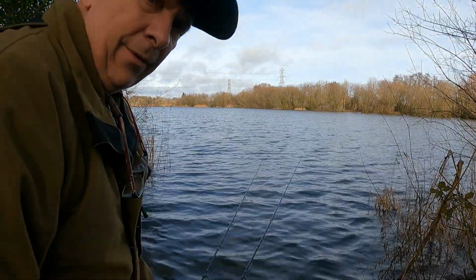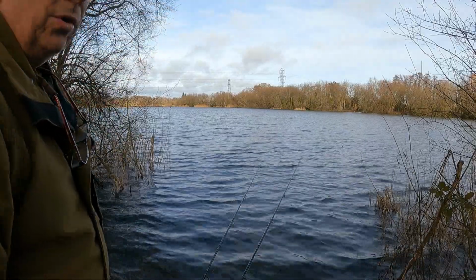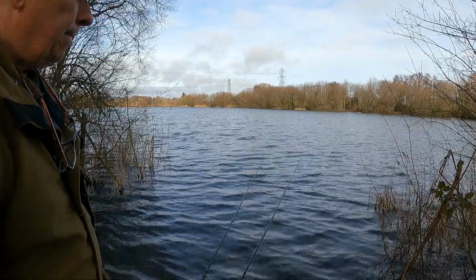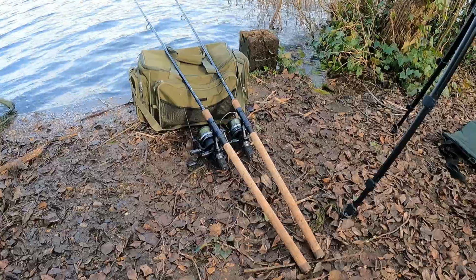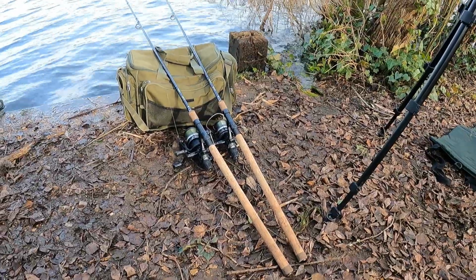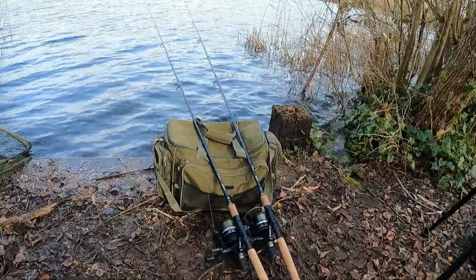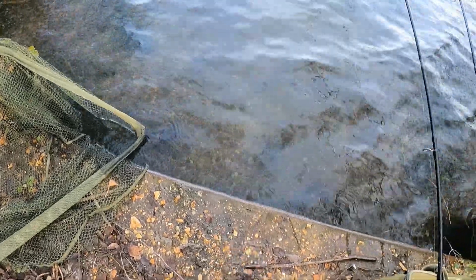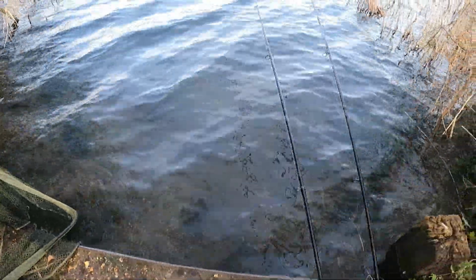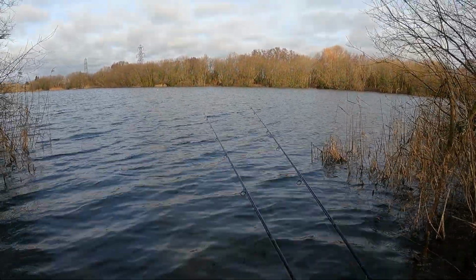It's just nice to be back out again on the bank. Right, okay guys, hopefully I'll come back to you shortly with a pike or two. I can't get my bank sticks in here. It's just so hard, this ground. It's solid, well compact. I did try to put it in there, but it's just as hard in there as well. It is an old gravel pit, so it's quite solid.